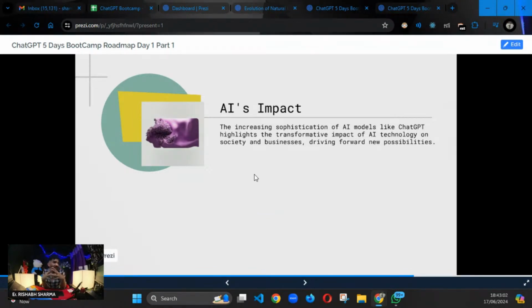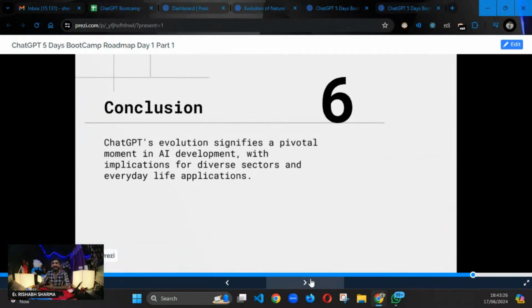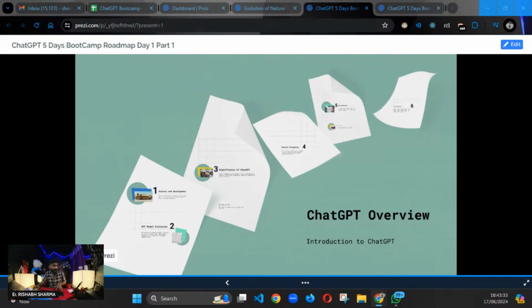Now, please give me Jarvis. You can make Jarvis yourself. So, what is AI's impact? The increased sophistication of AI models like ChatGPT highlights the transformative impact, already discussed. All of this is done, the conclusion is done. So let me share this PPT as well. So this was the overview of ChatGPT. This is the PPT, you can see the overview of ChatGPT.